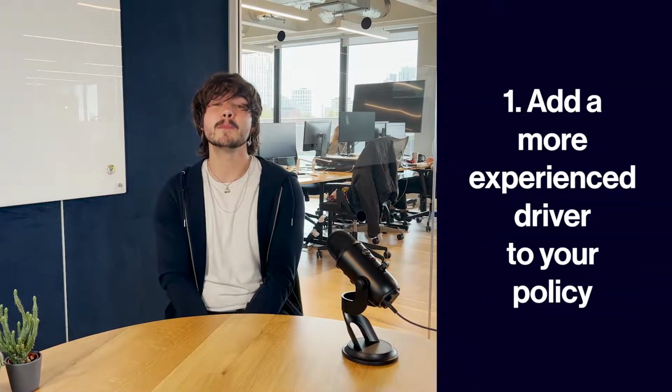Here's our top 10 tips. Number 1, add a more experienced driver to your policy. An experienced driver with good driving history is statistically less likely to get involved in an accident. This makes them cheaper to insure. Adding an experienced driver to your policy, such as your parent, could lower your overall risk and help get you a cheaper price. But it's really important that the person using the car the most is the main driver on the policy.